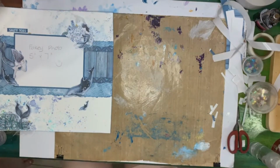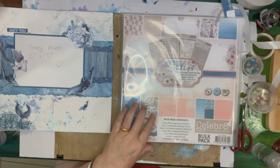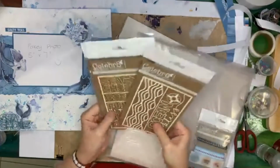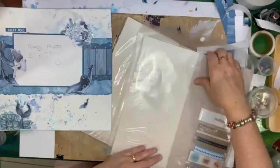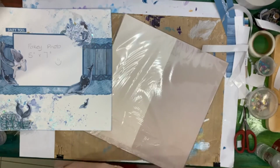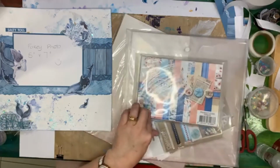Okay. It's in the container that had the sequins. So other stuff in the Ocean Bliss collection are bulk packs, the paper pack which you get in the bulk pack, and the bulk pack also has all. So it has an embellishment pack, it has a stencil, 2 chipboards. We used this one tonight, and it has a transparency. Now the transparency and the embellishment pack are only available in the bulk pack. Gosh, there's 2 bulk packs in here. And then we have the mini pack, which is not 6 by 8, it's actually 15 centimetres by 20 centimetres.